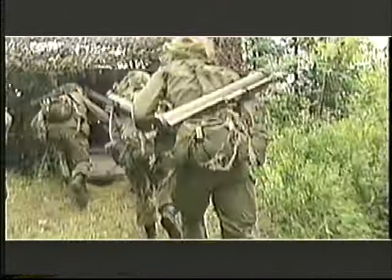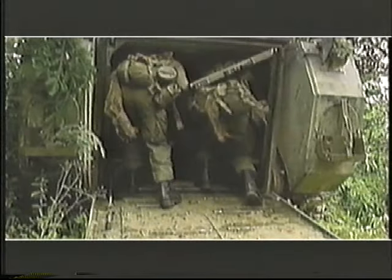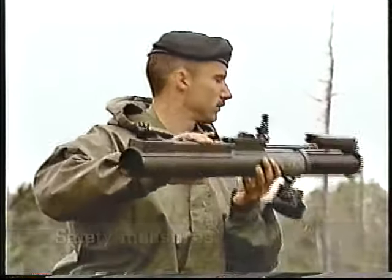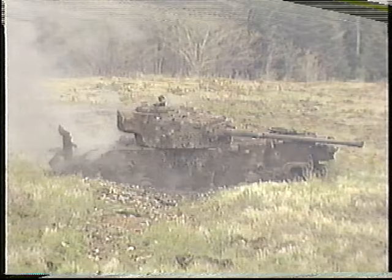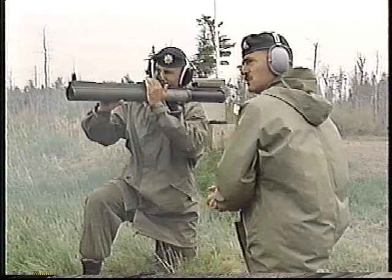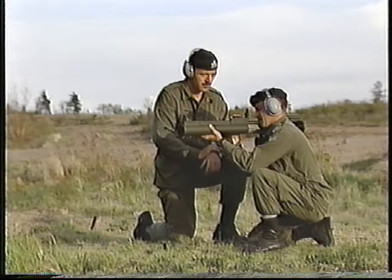The M72 is an effective weapon against light armor and fortified positions. Its effective range is 220 meters with a penetration coefficient of 30 centimeters in armored steel. The M72 is a powerful weapon and almost recoilless. It's important to keep the eye 8 to 10 centimeters from the rear sight.